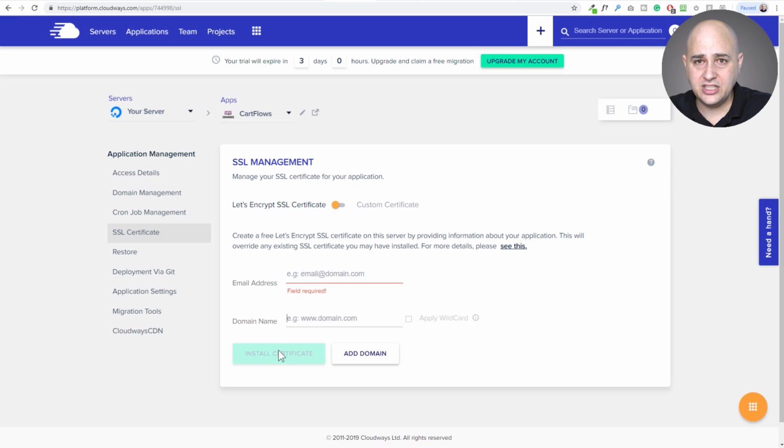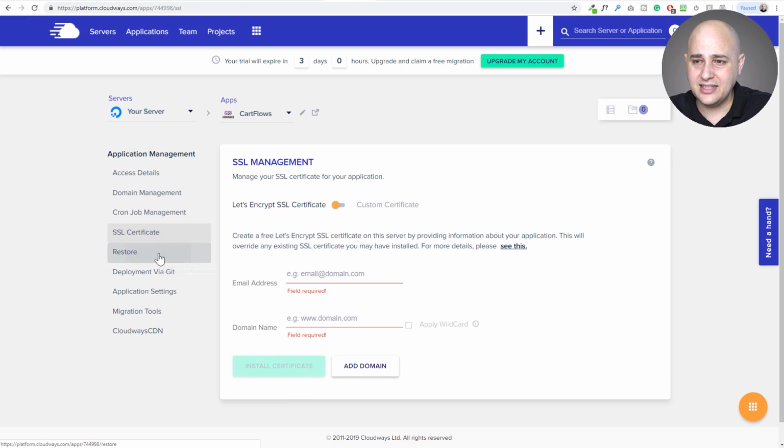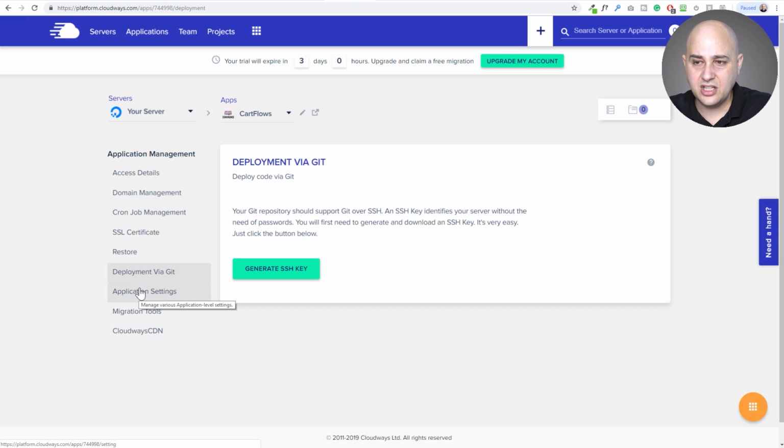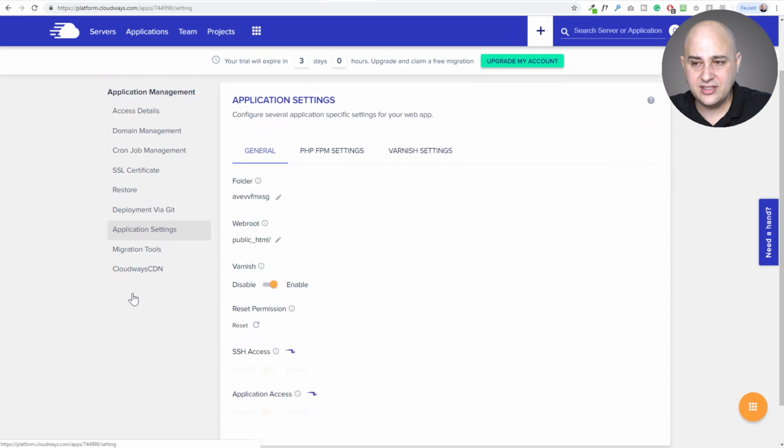You don't pay additional monies for this. Now, lots of places give free SSL certificates, so it's not something to get as excited about as it was maybe 2 years ago. Okay, so here you can restore from a backup. Deployment via Git. This is going to be great for developers out there. You have specific application settings.